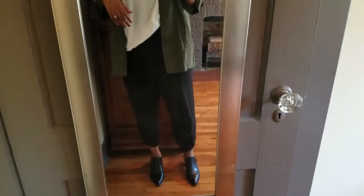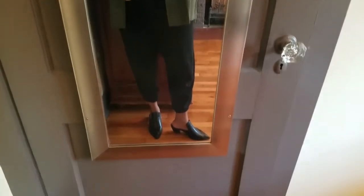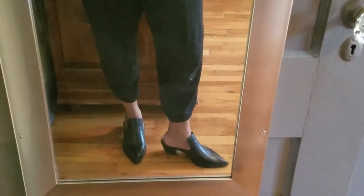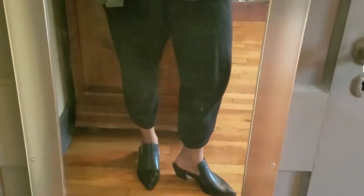And then I'm just wearing a t-shirt from, I think I got this from Aritzia. Nothing special about it, but it just hangs really nicely. Really, really beautiful t-shirt. And then pants that you've already seen, kind of sweatpants from Mary Meyer. And then I'm wearing these slides from Sabika Vintage.